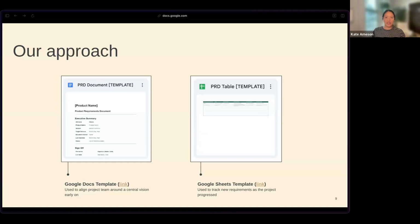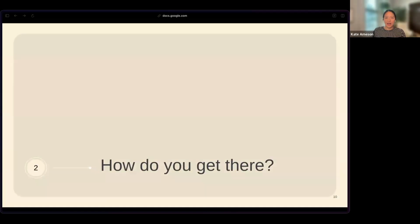Okay, so even with these templates, it's not always trivial to fill it in with meaningful content. So I wanted to talk next about how you get there.